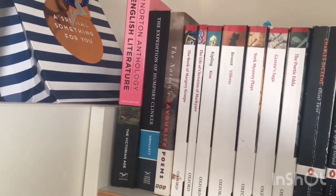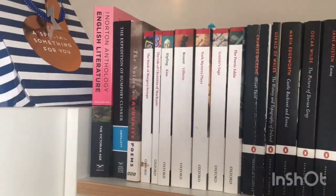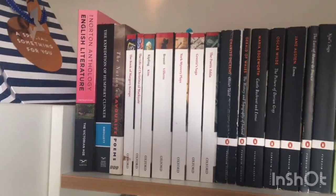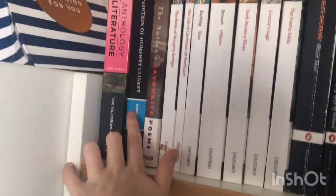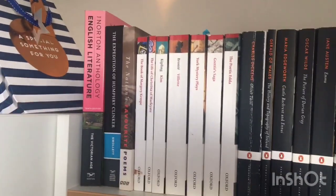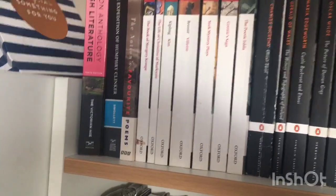Another interesting book on this shelf is The Expedition of Humphrey Clinker. Interesting because it was actually so boring, and it's maybe one of 2 to 3 books out of 500 I own that I am willing to let go of, so I might most probably unhaul that book. I've also got here The Nation's Favourite Poems, which is a book I was given second hand, but I wanted to get into poetry, so I brought it to university with me.